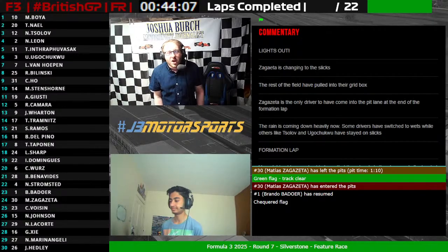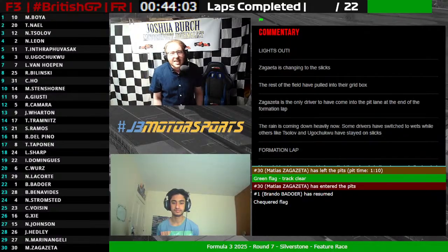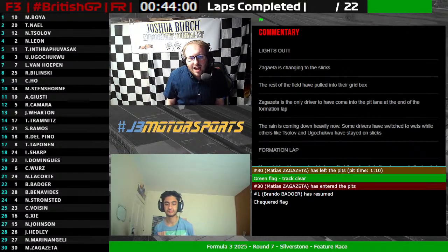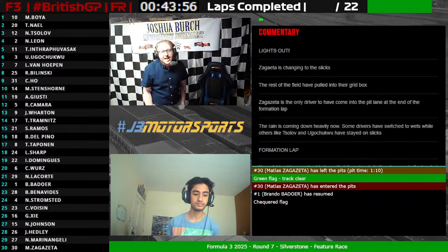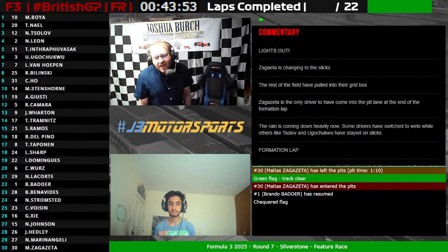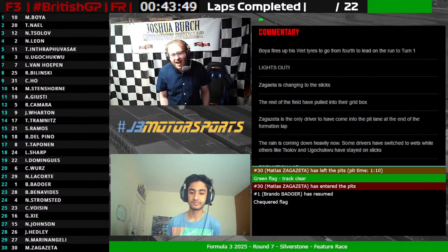Kamara, riding now on the slick tyres, is dancing around for grip. Everybody on the wet tyres in the first sector is having such a great run as it's raining now down towards Brooklands. It's Mari Boyer, TFL now has made it up into second position. Then it's Nicholas Solov, then Noel Leon as they come through. Everyone on the wet's just cruising around the outside.